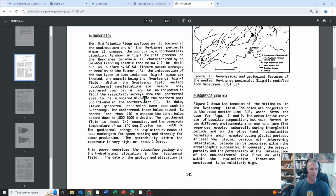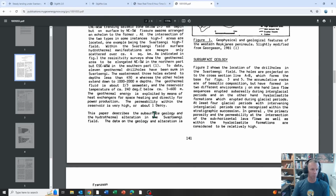I believe this 83 date, I'm trying to remember now when the power plant came online. I'm pretty sure this predates this. So this would have been some of the data and information that was flowing, and they were trying to characterize this geothermal resource better before they put in the infrastructure and developed it into a power plant.